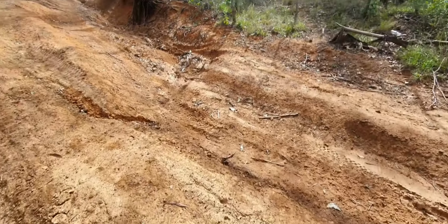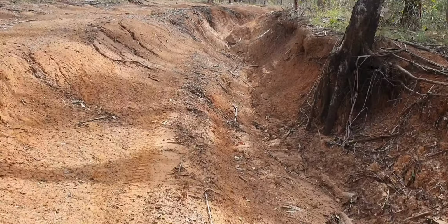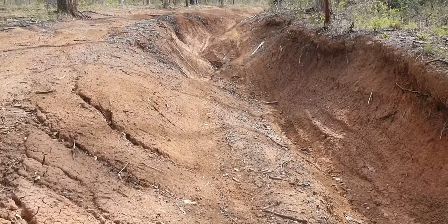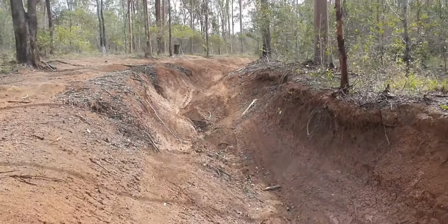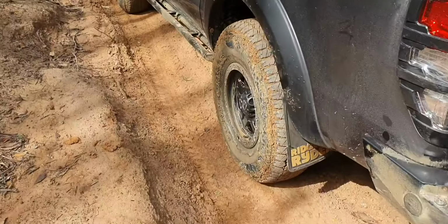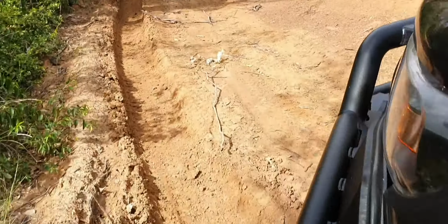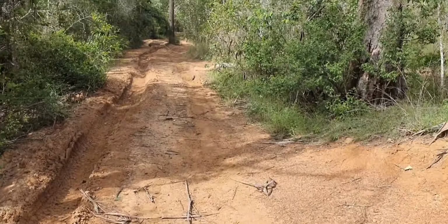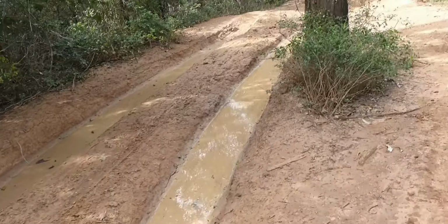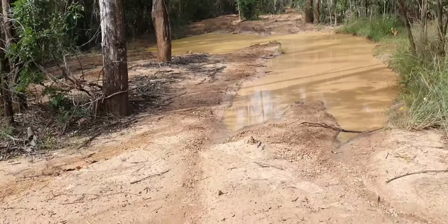This place is full of all these washouts, mud holes. It's got everything. It's like Glasshouse in one track. It's crazy. All these washouts. There's mud holes as well. Mud.